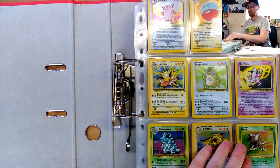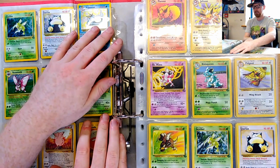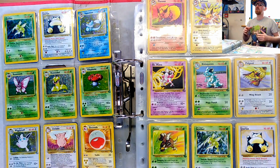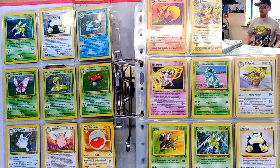Okay guys, girls, men and women, now we're going to show the amazing folder of all of the amazing cards inside of it. There's lots and lots of Pokemon cards inside this folder. You're in for a treat to see a lot of these. Obviously these cards won't be in sleeves and top loaders, but they are inside the folder, so they're going to look pretty cool and they're going to be protected.